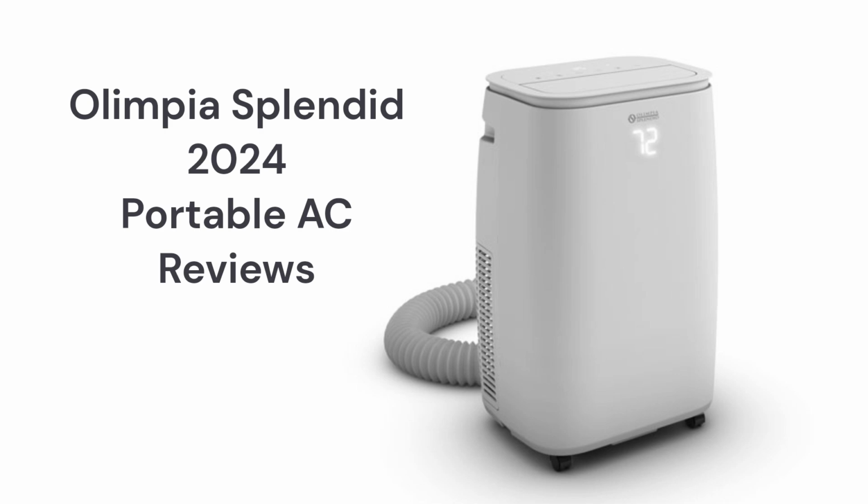The DolceClima units are made in Italy and use environmentally friendly R32 refrigerant. They have 3-speed fans with auto-swing louvers for good air circulation throughout the room but use basic washable filters, which do not do much to clean the air.